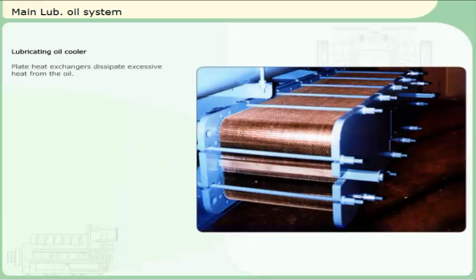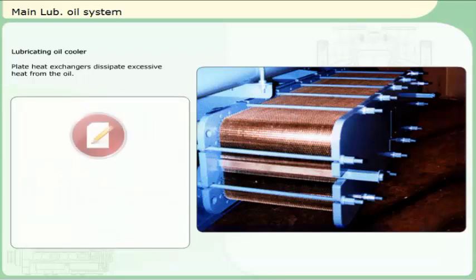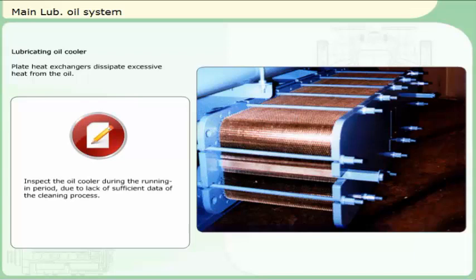Plate heat exchangers dissipate excessive heat from the oil. It is very important to inspect the oil cooler during the running in period due to lack of sufficient data of the cleaning process. When out of operation for a longer period, the heat exchanger should be emptied, opened, and cleaned.